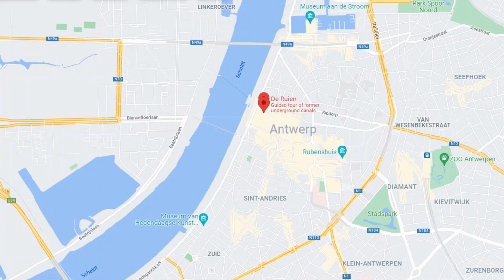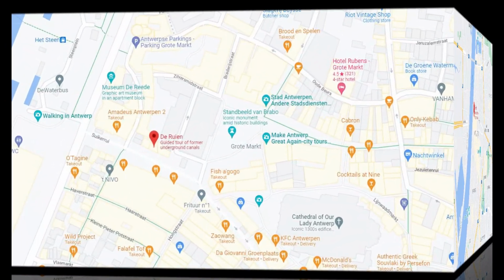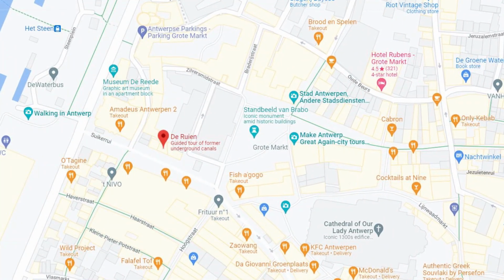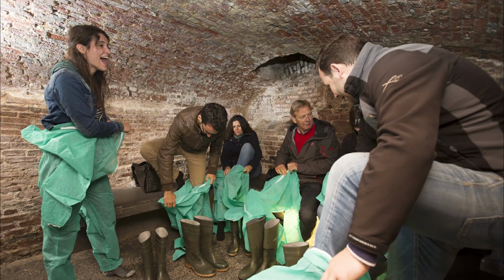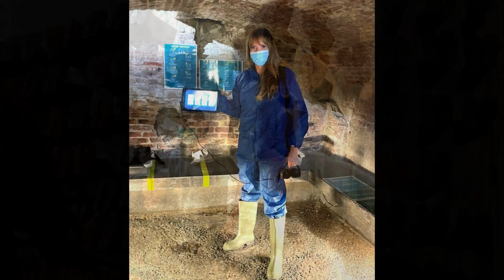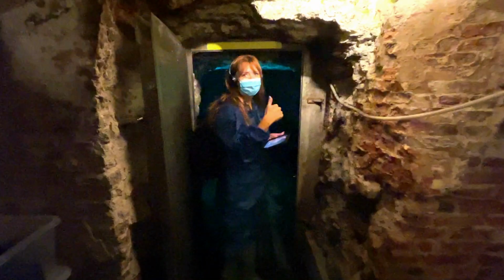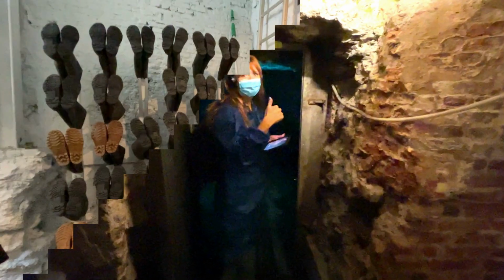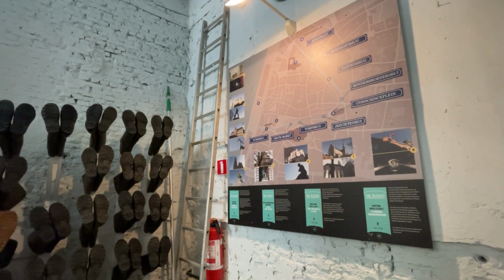You'll start the tour at their office near the main square in Antwerp called Groot Markt or Groot Square. You'll be fitted with waterproof boots and throwaway overalls to protect your clothing. Then you'll meet your guide, be given a tablet, which plays your personalized audio, and then you're off into the dark.